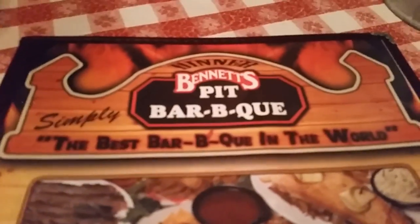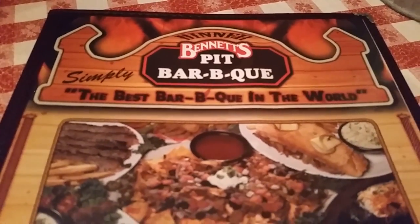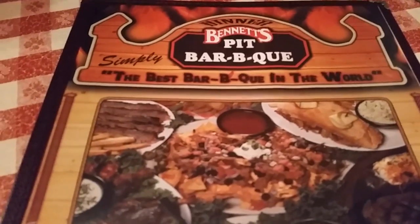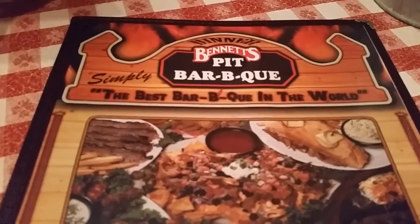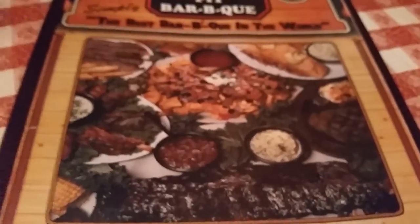People like it. Okay, so this is what we got here. Let's take a look at the menu. All right. Best barbecue in the world. Does he know that I own the trademark to the best barbecue sauce ever tasted? Did you say that? Yeah, right there. Oh, wow. Looks good. Those nachos look phenomenal, dude. I'm getting them. You can share with me, but I'm going to order those.